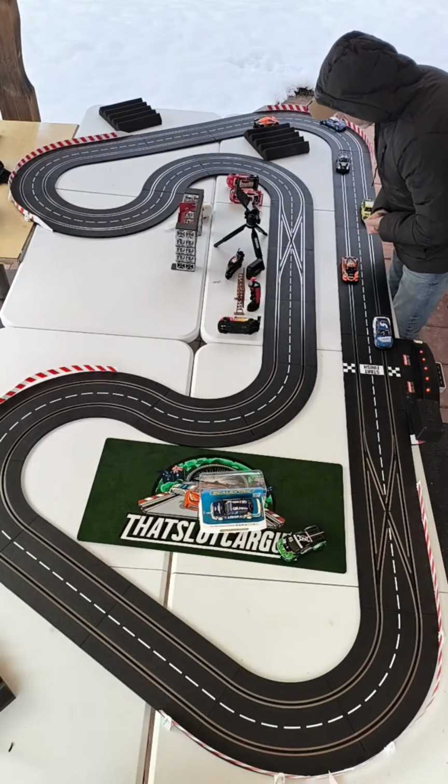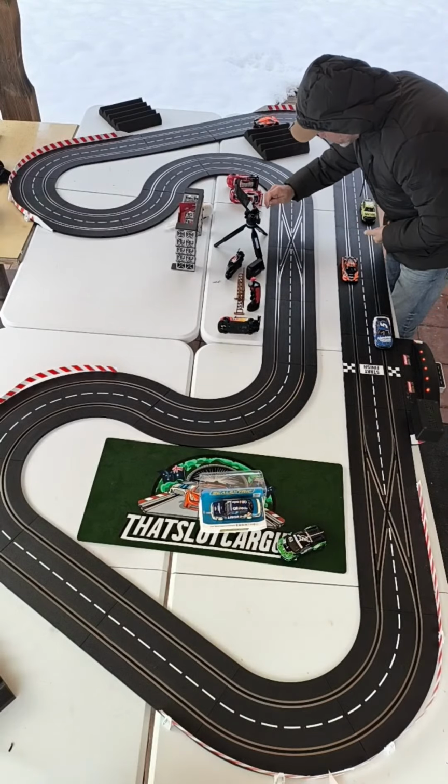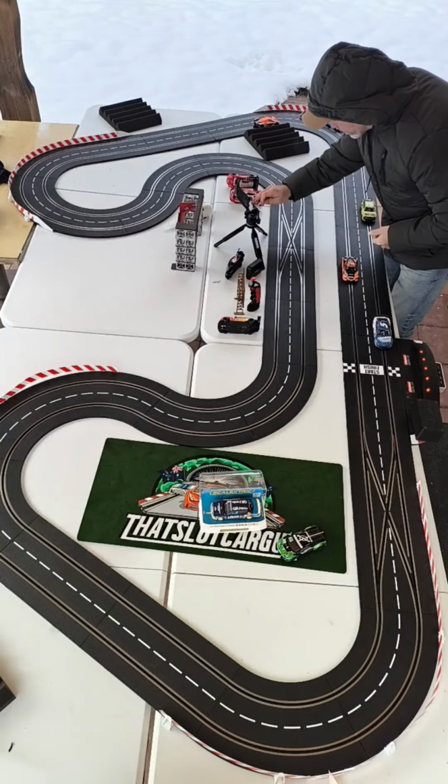Let's get into race number 3. I'm from America. Hello, user. Hello. Just getting back into slot cars. It's really good, man. It is really good.